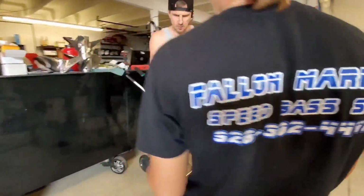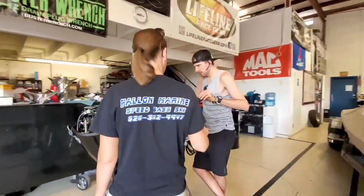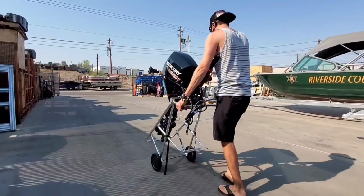Tyler arrives to check out the new motor. It's just what you expect. We have reviews on this motor. It's a phenomenal motor, but it's one thing just to see it in person and check it out. So after a review of the motor, giving it a good once over, taking care of some paperwork, we're off to go and install this thing.